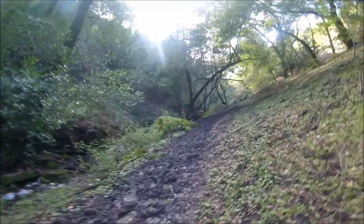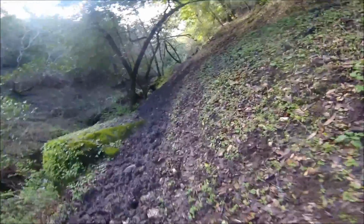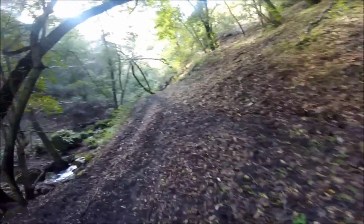This is where it gets really muddy, real muddy, and it goes up a little ways, and there's some steeper sections. But just be forewarned, there is a lot of mud. And we're going to continue on, and you can still see that little single track trail that people have used to go up there.